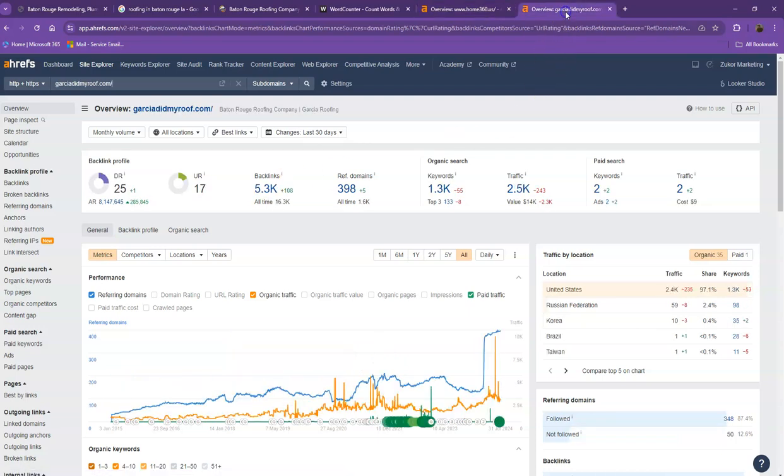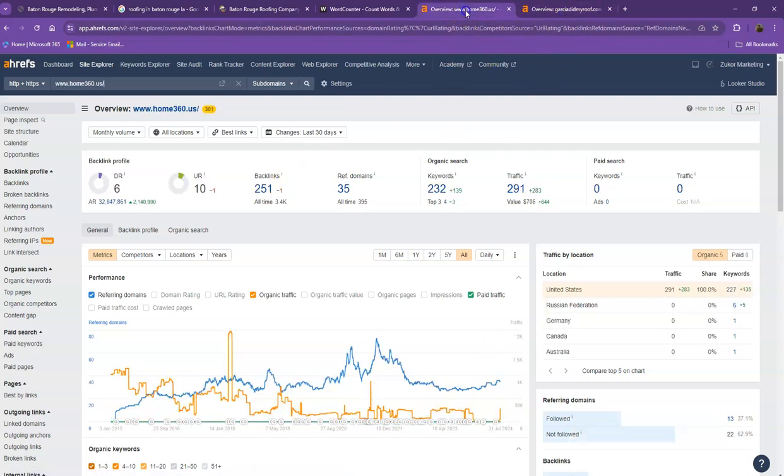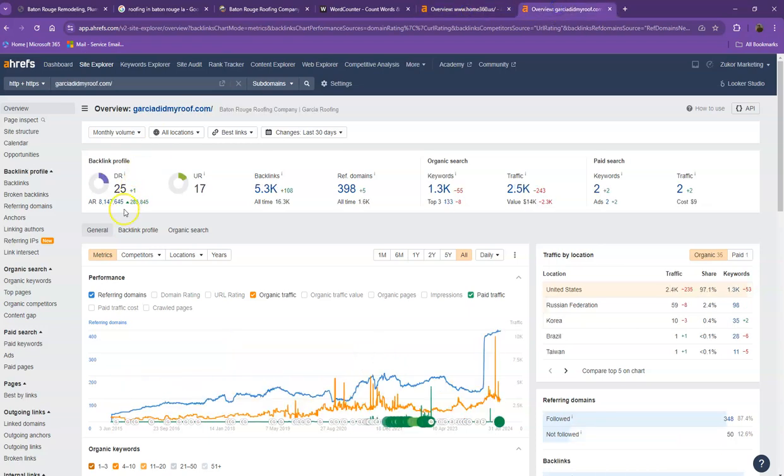Let's go ahead and take a look at your competitors' numbers. Well, with DR and UR, it shows that Google actually finds their website a much more trustworthy and a stronger website. That's also because they have more backlinks. They also have more keywords, which gave them more traffic.